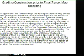Once the developer submits and gains approval by the city engineer of the grading plans and/or improvement plans, applicant shall provide approved surety in the amount of 100% of the engineer's estimate for faithful performance and 100% of the engineer's estimate for labor and material. Pay all applicable fees and provide insurance certificates. So essentially, it's a condition that we want to add. Now it's going to be a standard condition, essentially making sure that if developers start to do any grading work, any work on site, that they have everything bonded for, that they have all their requirements by the city that normally take place at final map. So that condition would be added as well.